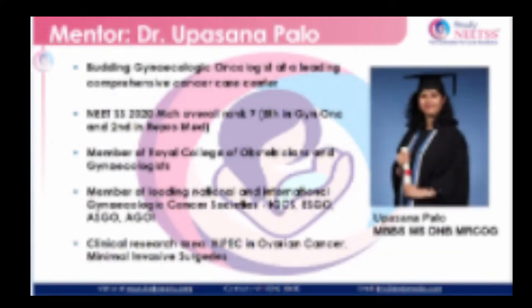So who are the mentors? I am Upasana, and I'm doing my super specialty in gyne-onco at Tata Medical Center. I had a NEETSS rank of 7 in 2020 with a 5th overall rank in gyne-onco and 2nd overall rank in reproductive medicine. I have done my MRCOG and I'm a member of Royal College of Obstetrics and Gynae and a few of the leading international gynae societies, namely IGCS, ESGO, ASGO, and EGOI, that is the Indian Gynae-Onco Society. And I'm specially interested in HIPEC in ovarian cancer and minimally invasive surgery.